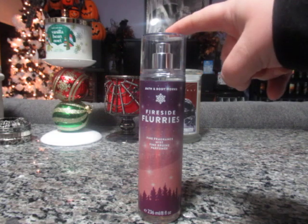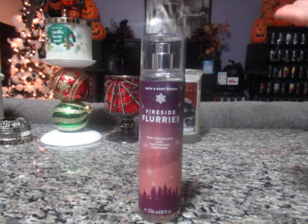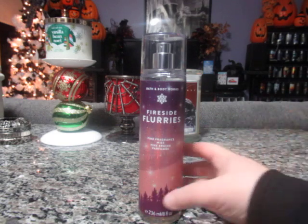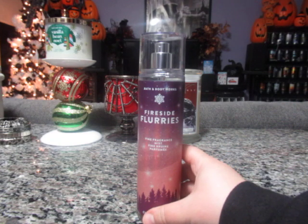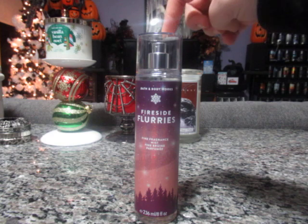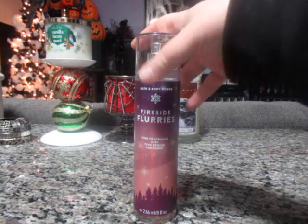And this was released last year as well. I wish I had picked up a last year's version as well as a backup. I absolutely love Fireside Flurries. Sadly, this did not come back this year. I hope this will come back possibly next year. So if it does, I will definitely pick it up. And again, if I see Fireside Flurries during the winter SAS, I will definitely pick it up.